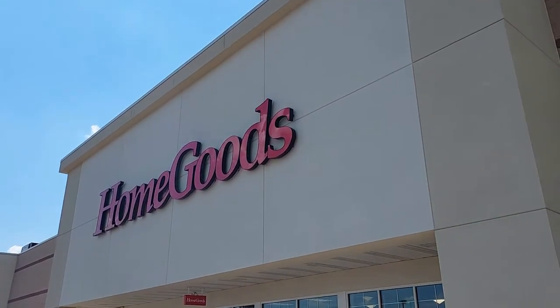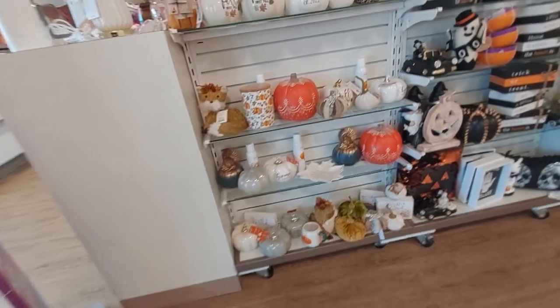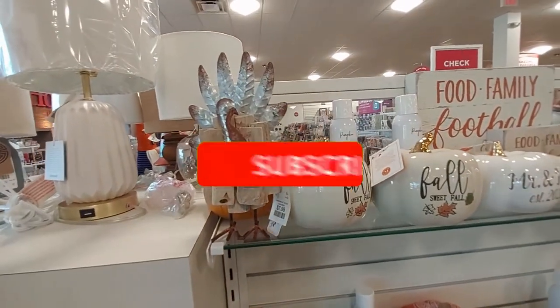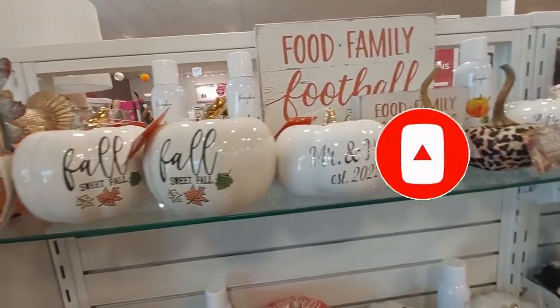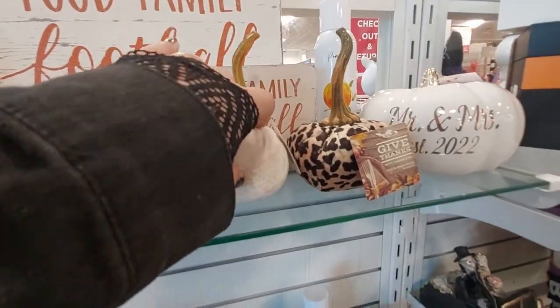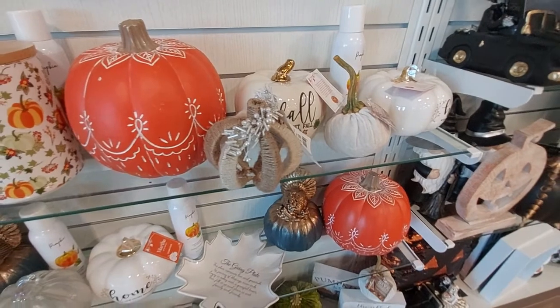It's almost like fall, and so I assume that they might have some fall stuff in there, so let's head in. Look at the Halloween, fall stuff. The little turkey. The pumpkins. Aww, look at the soft pumpkins. Oh, they have beads in them. This little pumpkin here.